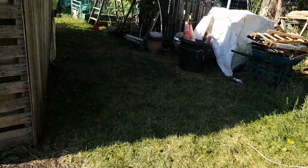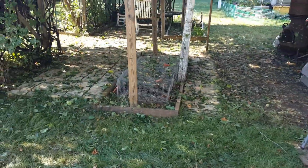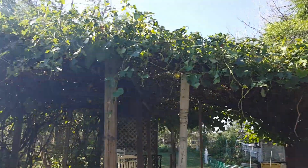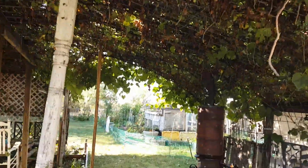Here's the messy corner. Don't look. Oh, look, I just got all this cleaned up, so all these leaves are down again. And they got chopped up pretty good up there, but I still might get a crop off of these grapes this year.